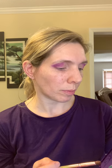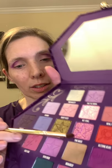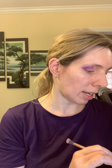How could I, right? All right, so next I'm gonna go into this shade right here. It's like a shimmery. It's called Pink Magic, just because it's beautiful and I need it in my eyeballs.